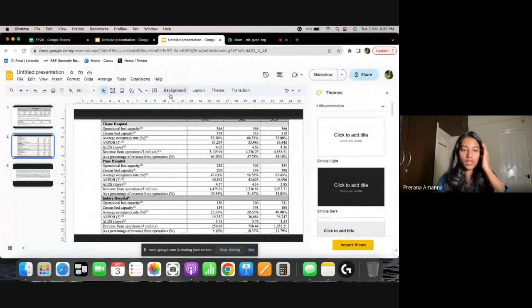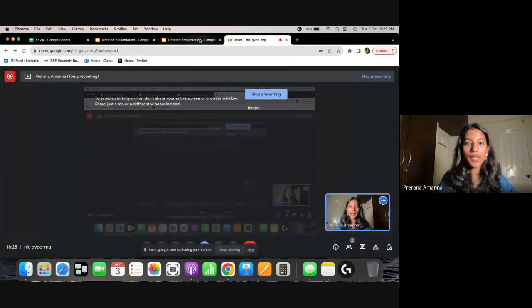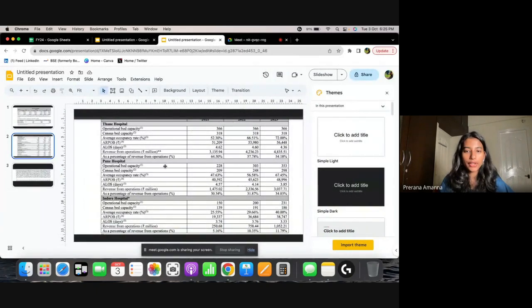Wait, let me just share my screen. Okay. So अगर आप hospital metrics में भी देखते हो, can you see here? Wait. Yeah. This is the 2023 year. If you have to see, can you see? Average occupancy rate. Occupancy rate का मतलब क्या है?